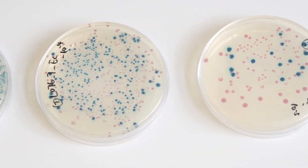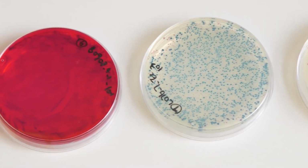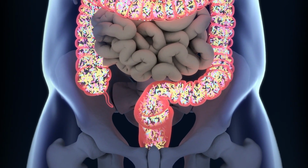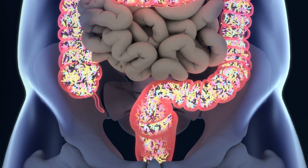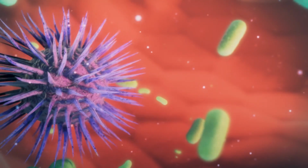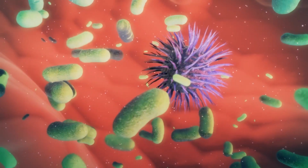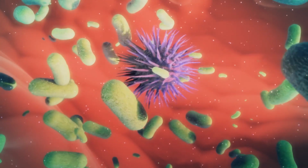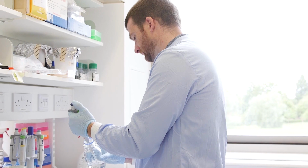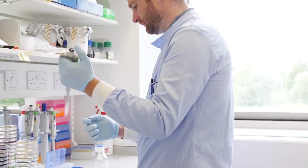The human intestinal microbiota is mostly made up of bacteria, in addition to some viruses and fungi. And these bacteria act together as a community, so they work with each other for their own benefit, but for our benefit as well. If there is an imbalance in this community and some species increase in abundance or others decrease, this can have a negative effect on our health. We want to understand how this community affects our health and also identify ways to restore this balance again.